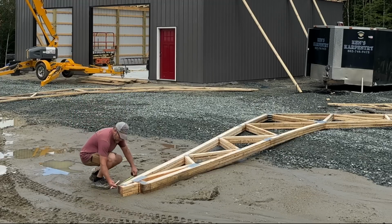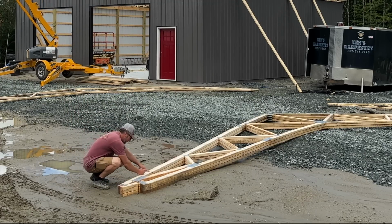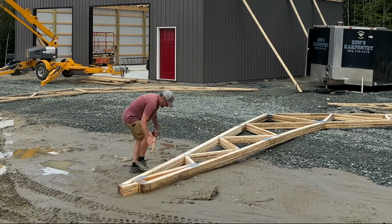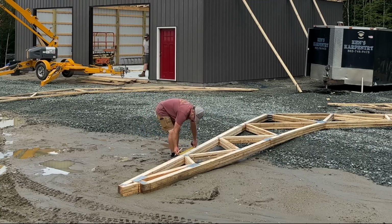All right, we gotta mark layout one more time. Yeah, we're gonna have to start over, I guess.